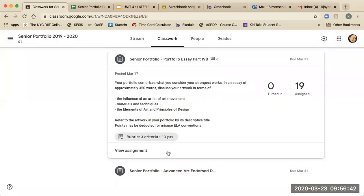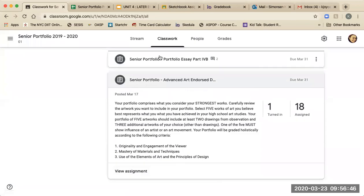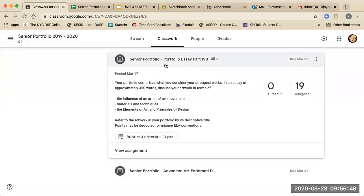You guys are giving a title to each artwork, and that was the assignment before. You guys are titling each of your artwork. When you are writing about your artwork in your 5 paragraphs, I'm asking you guys to either underline or bold your title so I know that's the title of your artwork when you're actually writing about it.